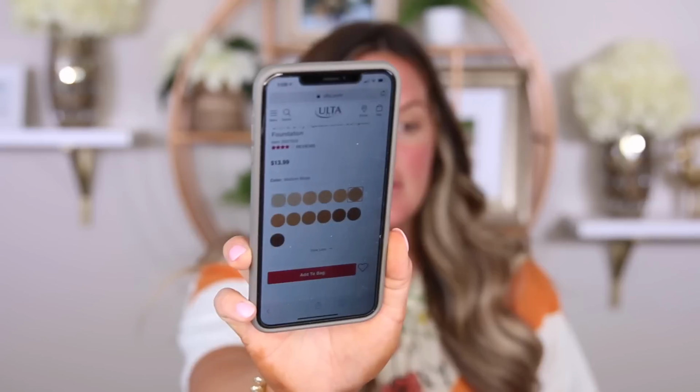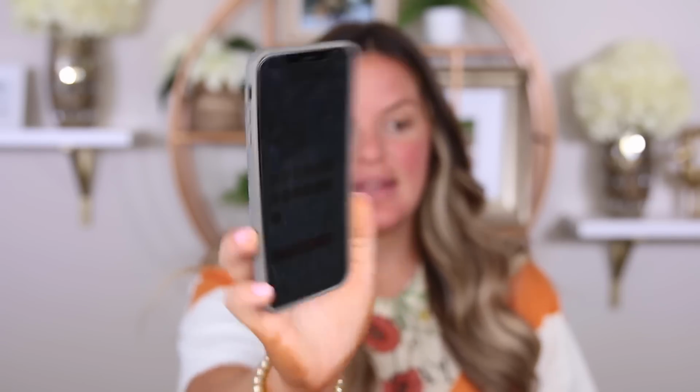reviews on Ulta, and it has 4 stars, which is pretty good. Again, they only have 13 shades. I'll let you guys see. So again, they do only have 13 shades. That's what it looks like.